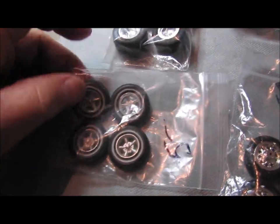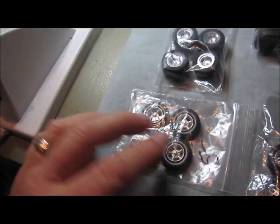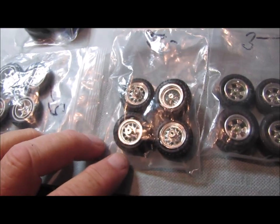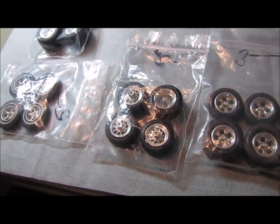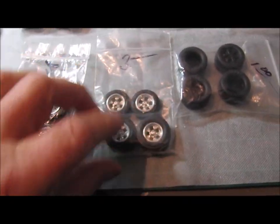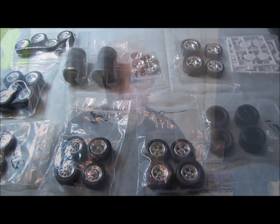Now, I did like these. These are like old school white walls with a Krager style mag on it, and so I'm thinking maybe an old school build. I might end up putting those on. These are really cool. These are wire wheels. They got front and back halves, and they come with spinners. I got a complete set of spinners with those. So those will look good on something. And then I got these, which is almost like an old Krager SS, but it's a set of slicks and then a regular Goodyear tire in the front. So I picked those up down at the swap meet.